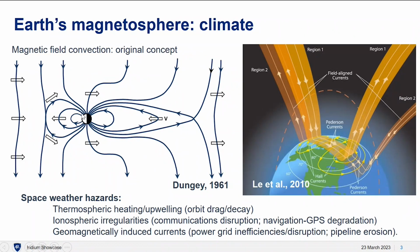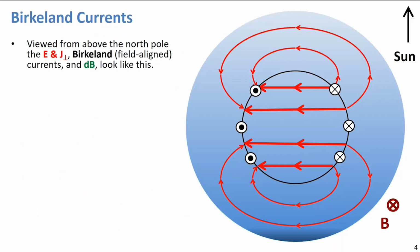That whole system maps down to the low altitude polar regions. And there are electric currents related to the dissipation between this system and the Earth's ionosphere. These are called Birkeland currents or field-aligned currents, and they flow into the ionosphere, close in the ionosphere, and then flow back out in these pairs. These currents lead to thermospheric heating or upwelling of the upper atmosphere, which leads to orbit decay and drag. They also lead to ionospheric irregularities, which disrupt communications and GPS navigation. And on the ground, they produce geomagnetically induced currents, which lead to power grid effects and increase erosion in pipelines. So there are a number of practical implications for this system.